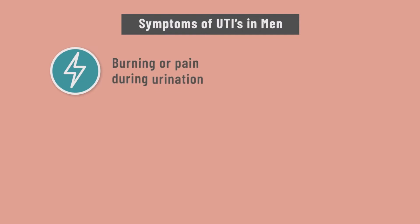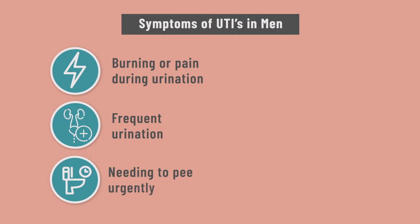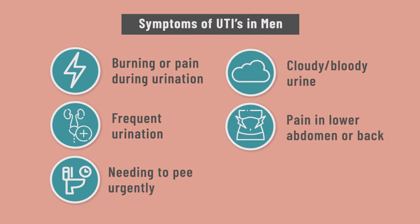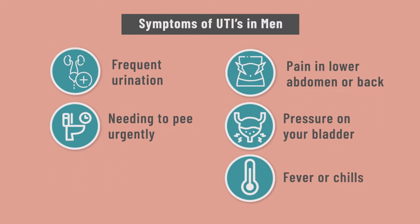Now let's talk about symptoms of urinary tract infections in men. Symptoms can include a burning sensation when you pee, using the toilet more often, needing to pee urgently, cloudy or blood in your urine, and pain in your lower abdomen or back, pressure over your bladder, and in some cases fevers or chills. If you experience any of these symptoms and you're a man, you need to see a doctor, as this infection can lead to serious complications if you leave it untreated. These complications can include kidney infections or in some cases sepsis.